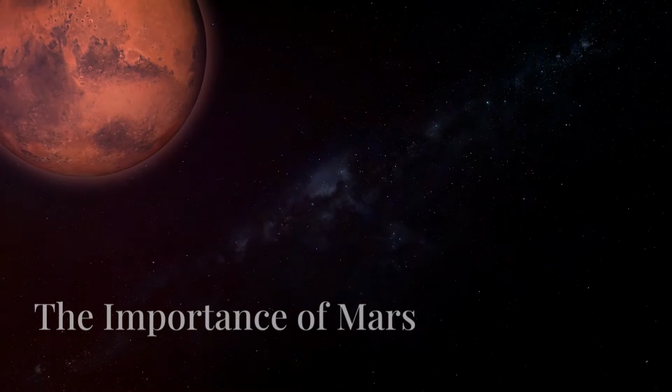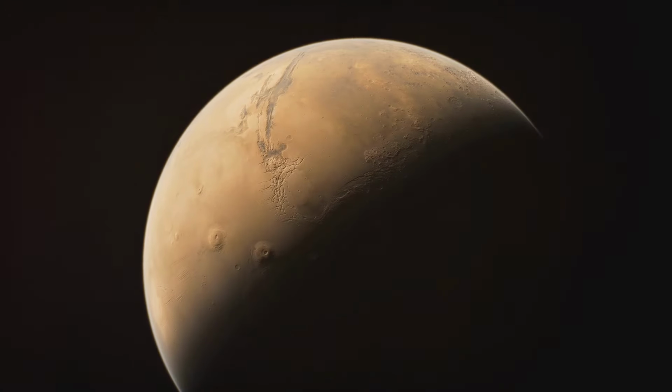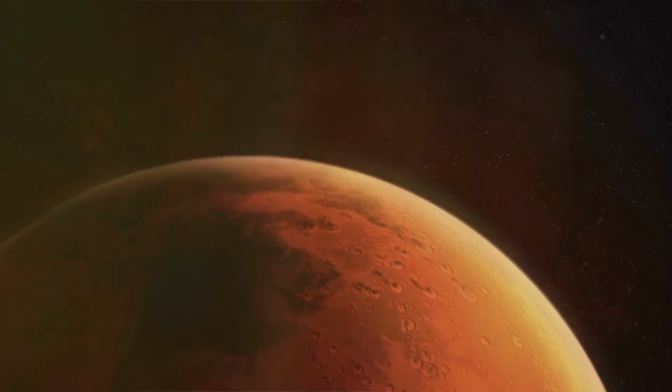Mars has fascinated humans for centuries. Its reddish glow in the night sky has sparked countless stories and scientific quests. But why is Mars so important to us?